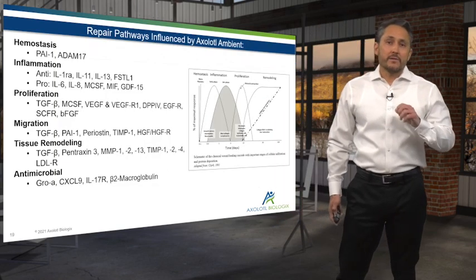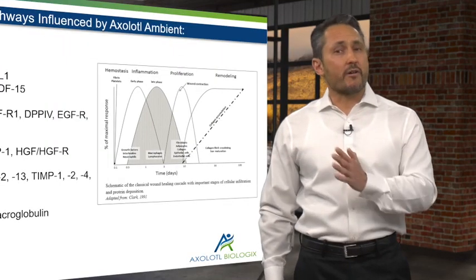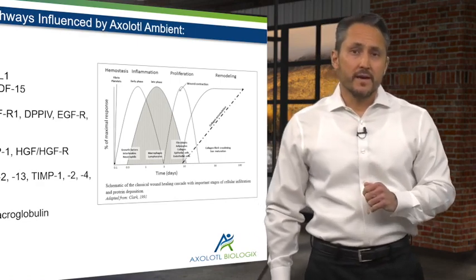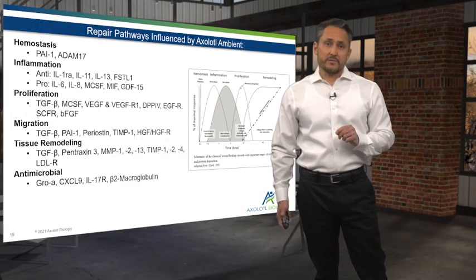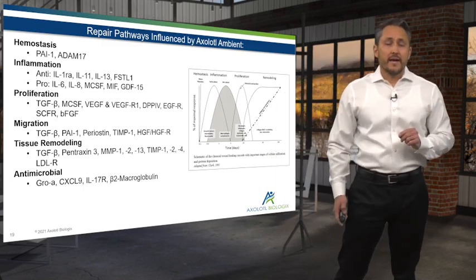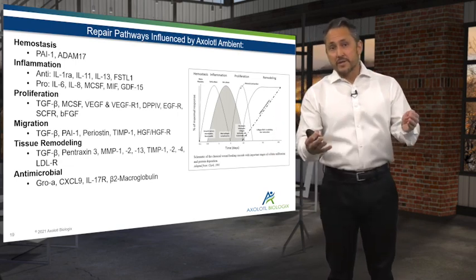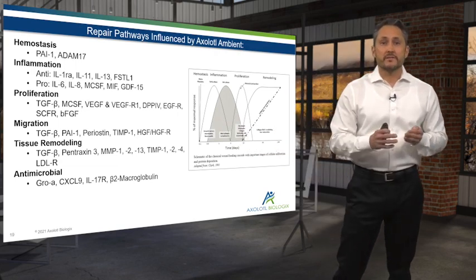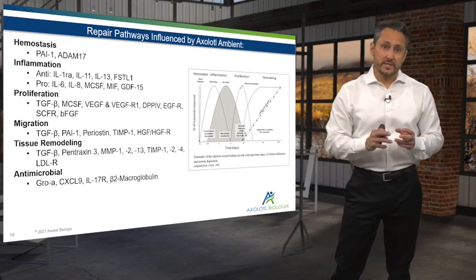What's in it? Well, this is a very busy slide, but let me digest it for you. On the right side is a graph, taken from the literature, that shows us the different phases of normal wound healing. You can see there are some labels up top: a hemostatic phase, an inflammatory phase, a proliferatory phase, and a remodeling phase. No matter if it's bone, skin, or muscle, if it's damaged, it's going to go through this same process. There are chemical mediators responsible for each one of these phases, and that's the alphabet soup that you see on the left.